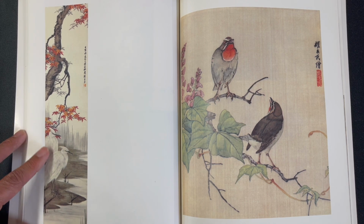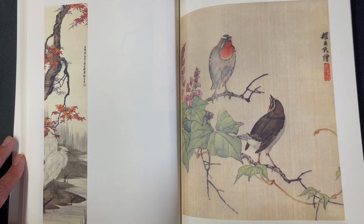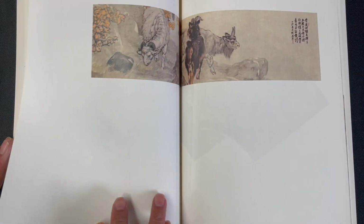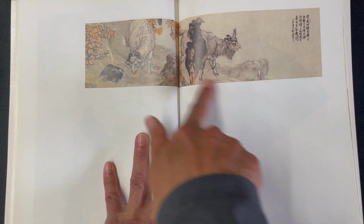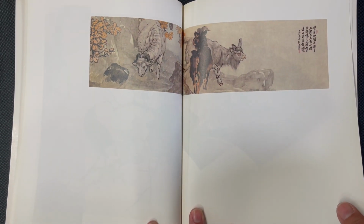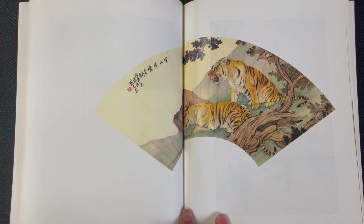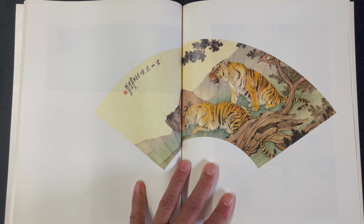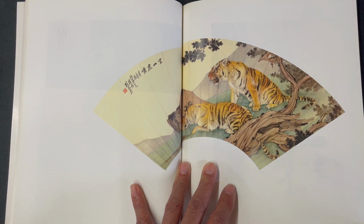On the left, we have these 2 white egrets, and then on the right-hand side is these red-throat birds. So this painting spanning across 2 panels here is a painting called 3 Sheep. And then a couple tigers in this fan-shaped painting. This painting's called Roaring Tigers.